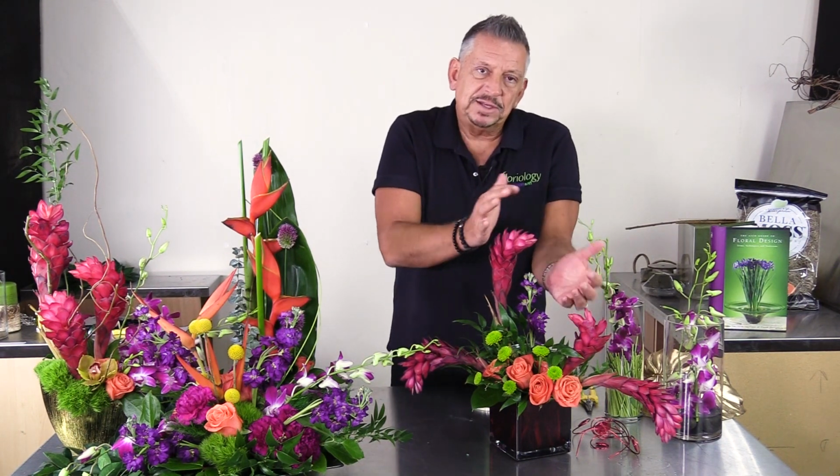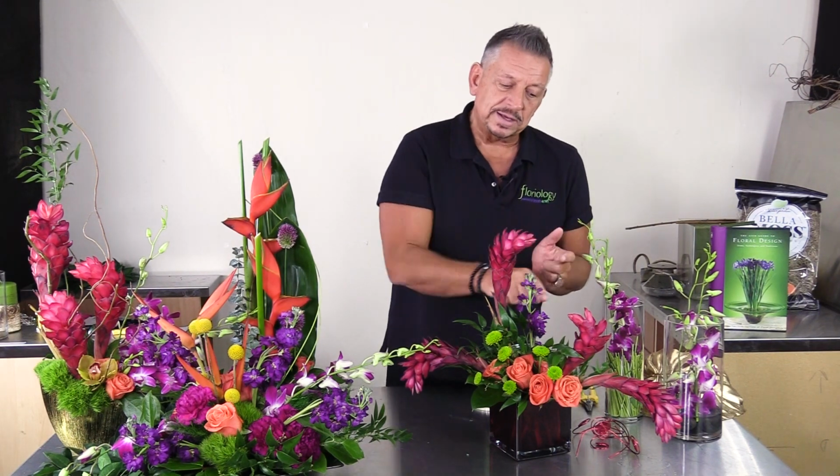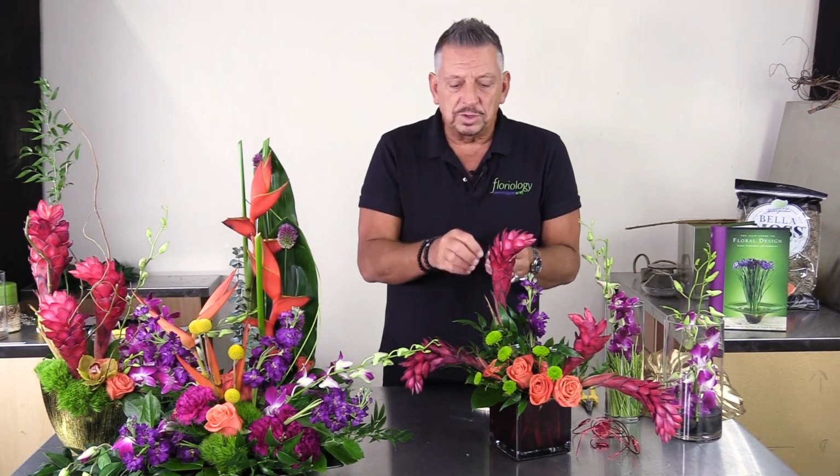Now, I've purposely in this one taken the ginger, which generally faces one area, like Birds of Paradise, like the heliconia, like the Pittosporum does, and I am utilizing it to create tension within the design. By having these two face each other, it's like the fighting fish. They create tension, and therefore it continues to keep our eye in the center. But then I've turned these opposite on the ends, which pull our eye away. So it becomes a little confusing.